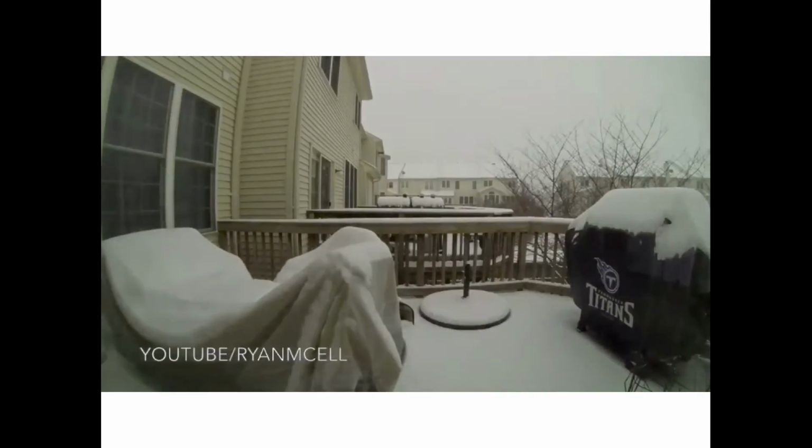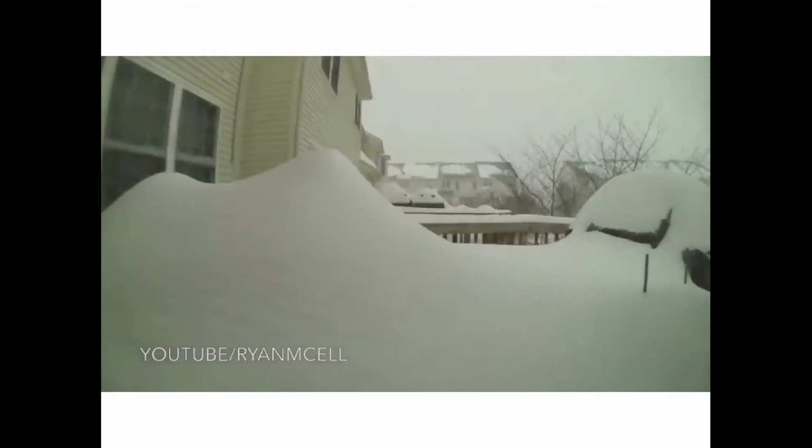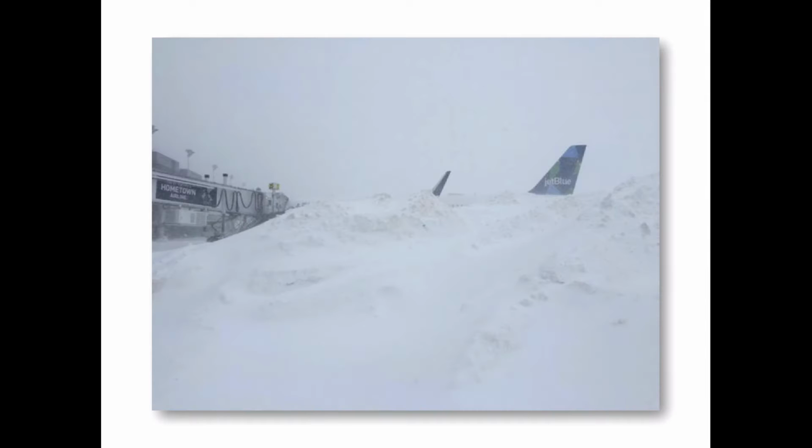This animation is a time-lapse of the snow accumulation. Snow like this has completely shut down airports as jets become buried in snow up to their wings and runway lights are covered. In some places, you can't even see that there are cars underneath the snow because it is so deep.